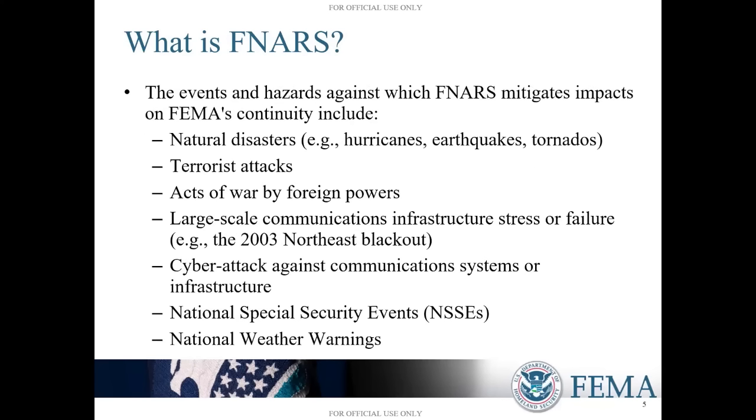The events and hazards against which FNARS mitigates impacts on FEMA's continuity include natural disasters such as hurricanes, earthquakes, or tornadoes, terrorist attacks, acts of war by foreign powers, large-scale communication infrastructure stress or failure, cyber attacks against communication systems or infrastructure, national special security events, and national weather warnings. FNARS is really kind of a last ditch, last option communications when everything else is down or not reliable.